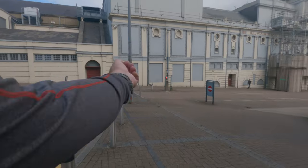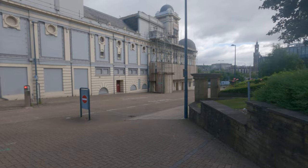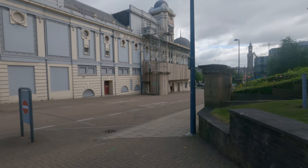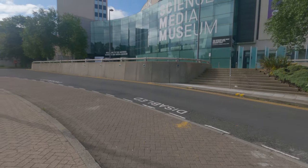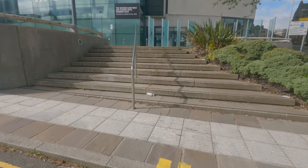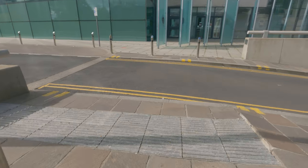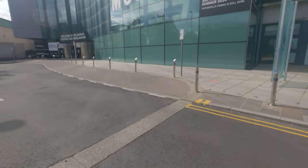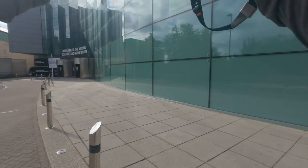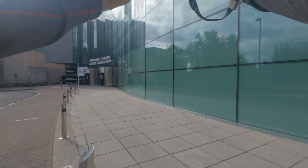Absolutely desolate. It's only 9 o'clock, but even so, you're not going to get proper street photography people here. Lovely architecture on here, lovely curved lines, reflections as well. Flashing highlight.